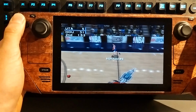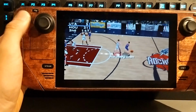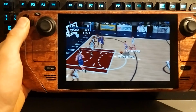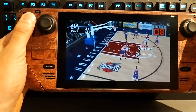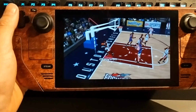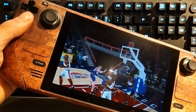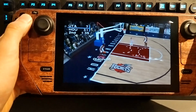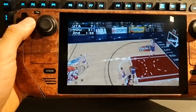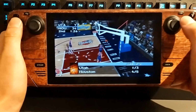Inbound pass to Hornacek. From the right side to Stockton. Stockton to Ostertag. Hornacek gets the ball. Fires it. Malone tips it in. Let's check the replay. Inbound pass to Malone. To the left side. Ellie to Barkley. To Malone. He puts up the jumper. Nothing but net.